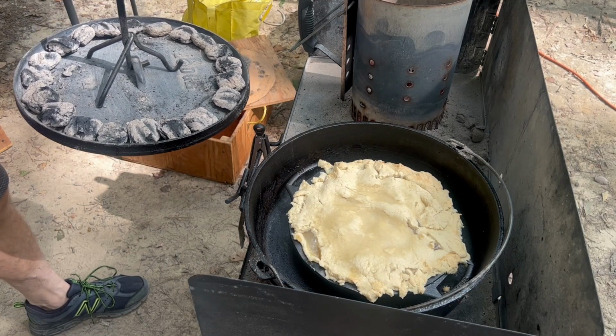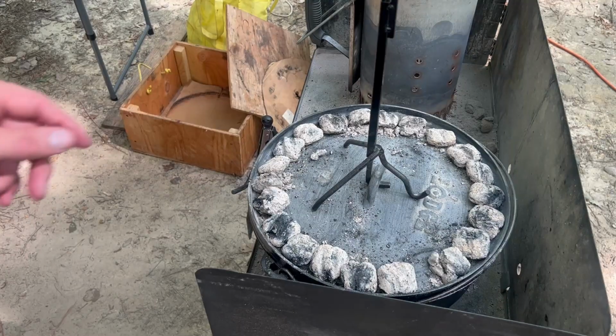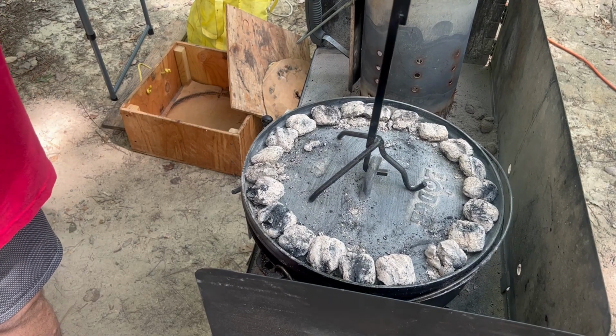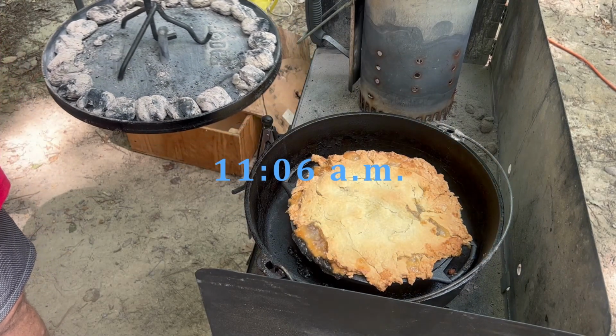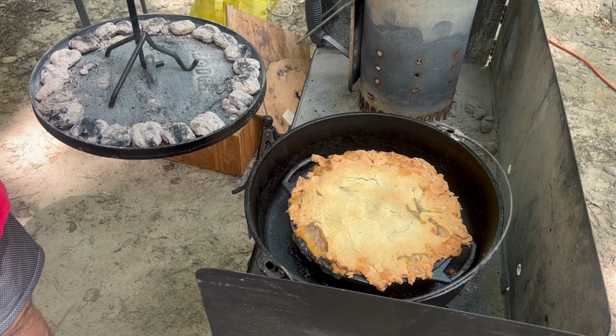Well, could be better, but all right, folks. I believe it's done. Yeah, that'll work. That crust is a mess.